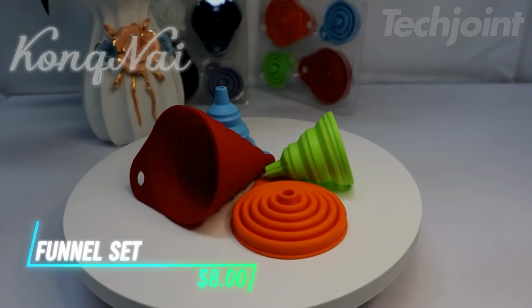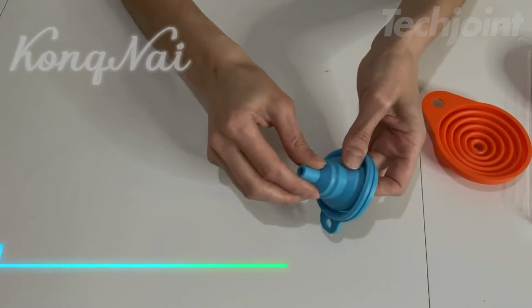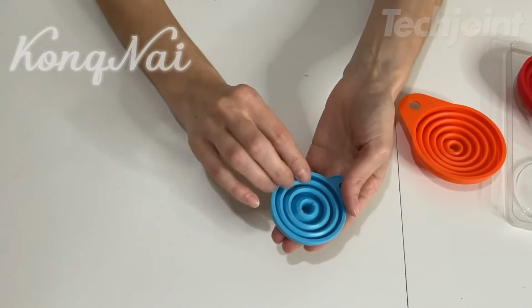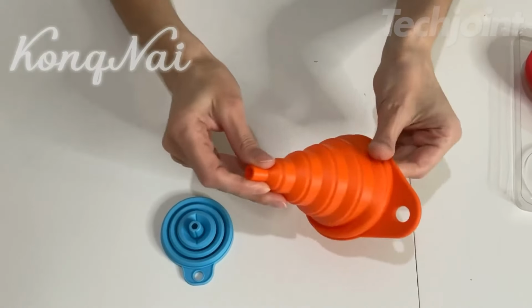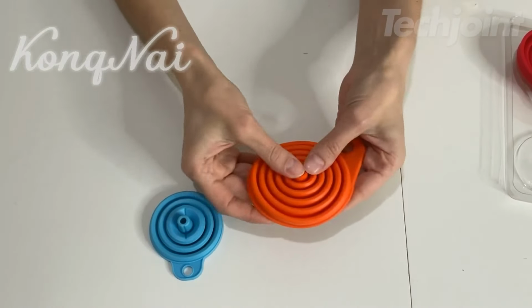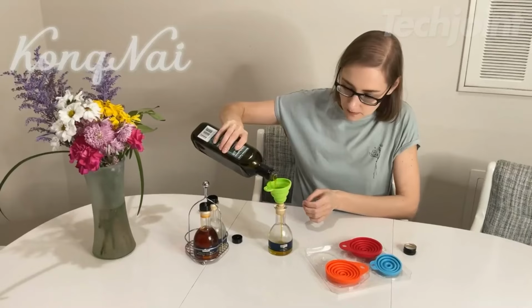This is a funnel set that's perfect for all your kitchen needs. Made from food-grade silicone, these funnels are heat-resistant and safe for your family. You get 4 funnels in different sizes and colors, making it easy to choose the right one for your task. Their collapsible design saves space, allowing you to store them easily in a drawer or hang them on the wall. Cleaning is a breeze. Just rinse with warm water and soap or pop them in the dishwasher for quick cleanup.